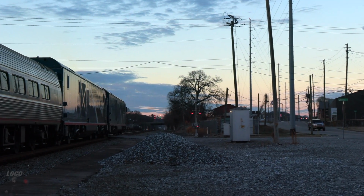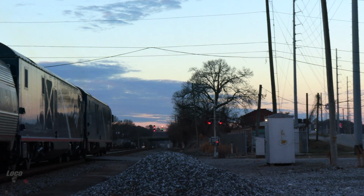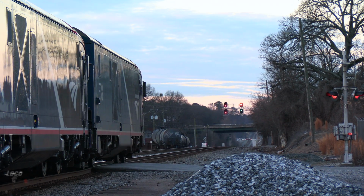Amtrak looks a little bit different today than, frankly, the last 2 decades. And so, with the train stopped, I tried going down to the crossing to get a closer look. But unfortunately for me, there were no passengers that got off here, so the train departed almost just as quickly as it had stopped here.